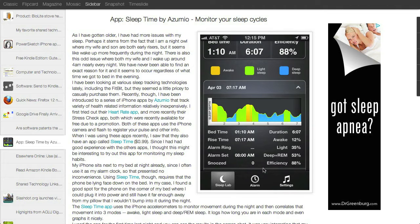Next on our list is the Sleep Time app by Azumio. Now, Azumio has several health-related apps. There's a heart rate monitor. There's also a stress monitor.